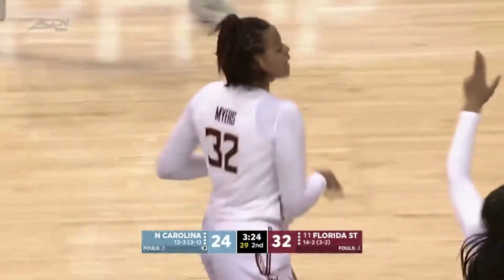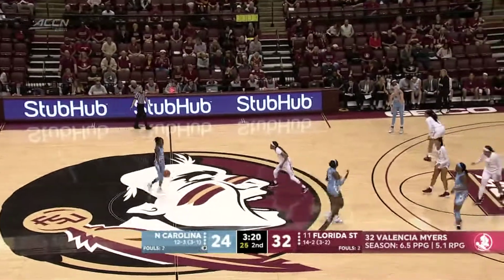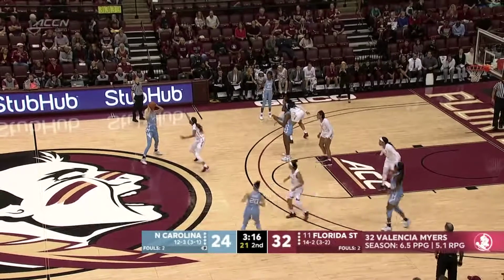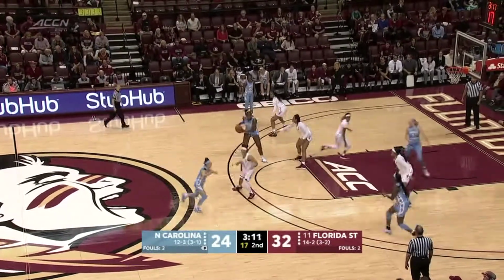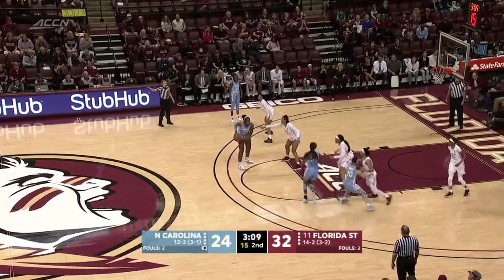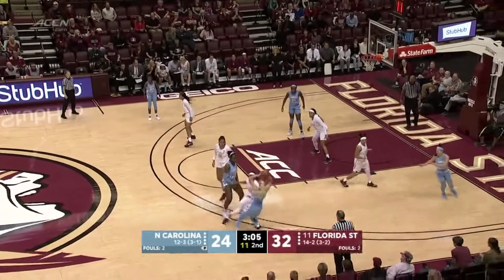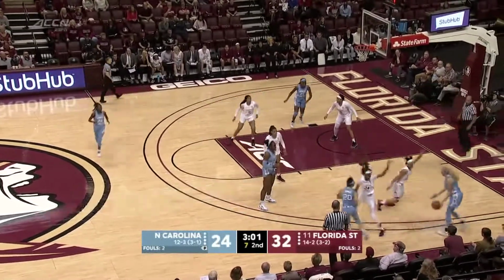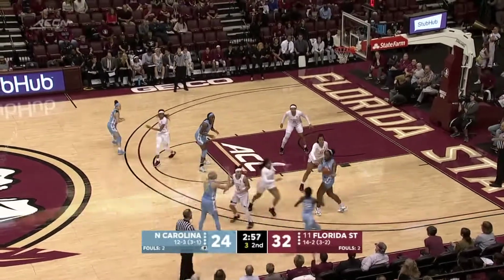Smart move from Valencia Myers, recognizing that Bailey with that foul trouble really can't afford to pick up the other one. Bailey had to just stand around, back off a little bit. Myers takes it right at her. Biggest lead of the game for FSU. Koenen's camped out in the corner. And Florida State not giving her much space.